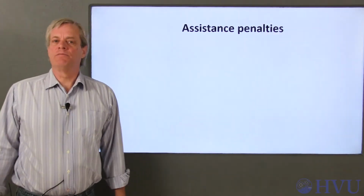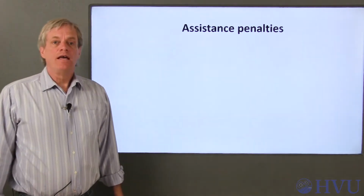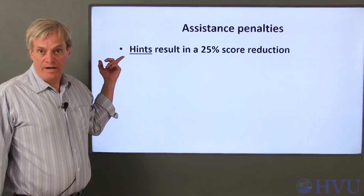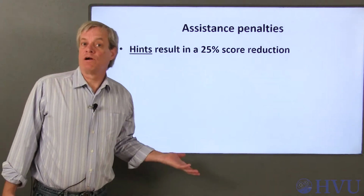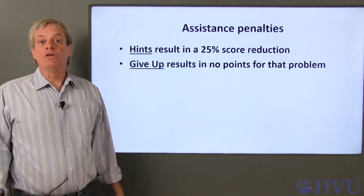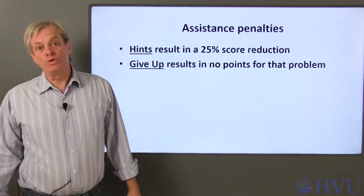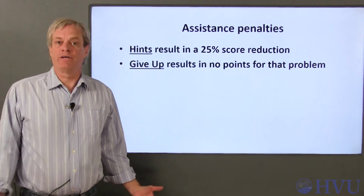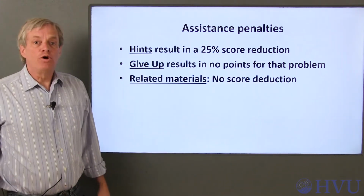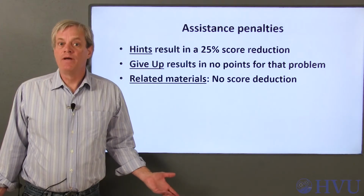Now let's talk about some of the specific penalties associated with getting assistance. If you click on the hint button when it appears, you'll get a 25% progress reduction for that problem. If you give up, you get no progress points for that problem. Giving up can be helpful if you use the answer to learn, but it's not counted as progress. There's no penalty for accessing related materials in the Assistance tab.